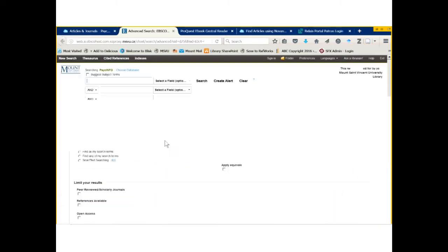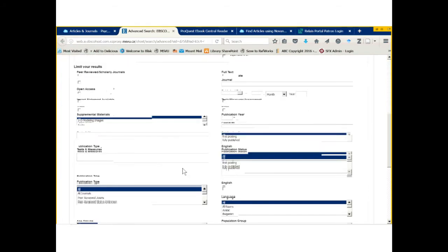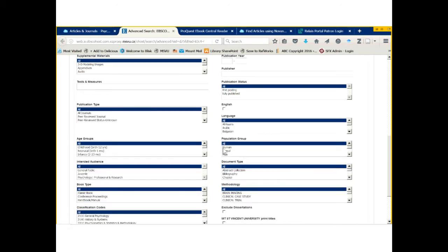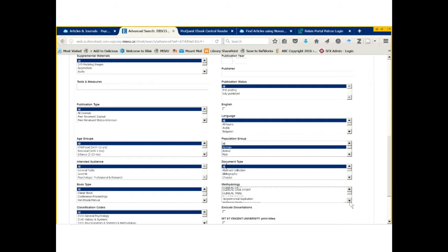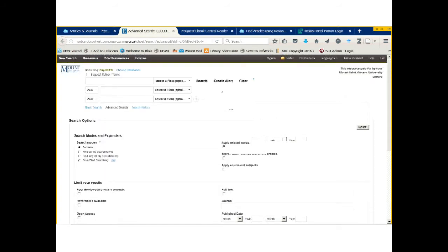So with the psychology database, you can see that as I scroll down, it lets you specialize on which population group you want, and then the methodology. So if, for instance, your professor is saying, okay, I want empirical studies on motivation, you can select and say, okay, I just want the actual empirical research studies. And again, you can see how many options you have for fine-tuning your research.